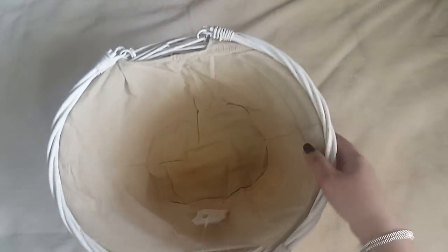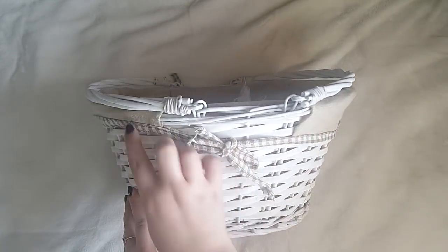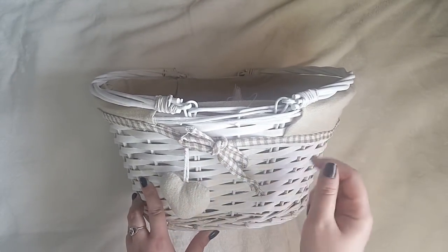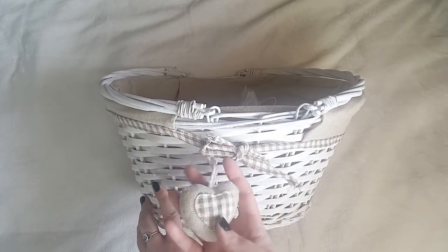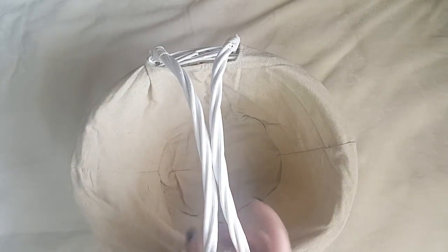Also in B&M's, I picked up this basket. Now it's a white wicker basket. It's got some really fine hessian on the inside, with this beige gingham, and it's just tied in a bow, and then you've got this little beige gingham heart hanging. And then what's really cute is it's got these two handles. It's like a little Dorothy basket.